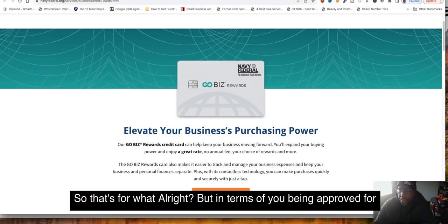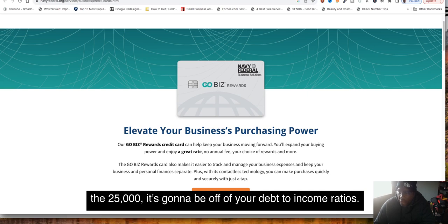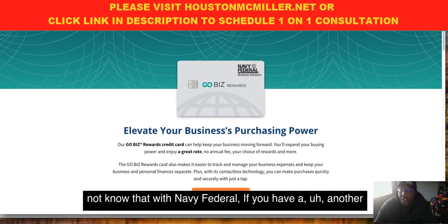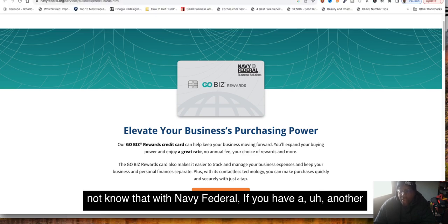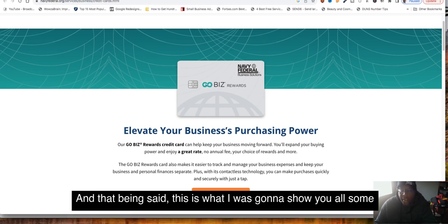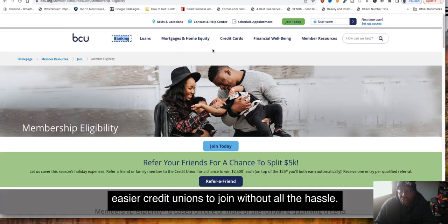But in terms of you being approved for the $25,000, it's going to be off of your debt-to-income ratio and your income. Here's another key thing you may not know: with Navy Federal, if you have another account with another credit union, they like that. They like to see that on your credit file as well. That being said, this is what I was going to show you all, some easier credit unions to join without all the hassle.